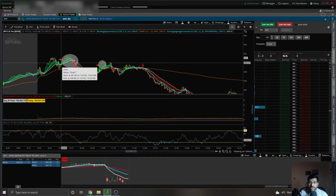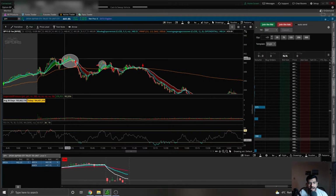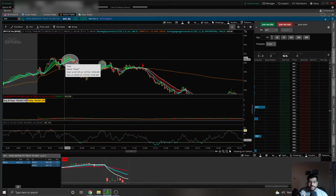One more thing to add: if you take a look at the price action very carefully, you will see this arc was forming. Whenever that arc forms, it usually indicates that buyers are getting exhausted, and sellers are gaining more and more control over the current price action. That's exactly what happened over here.